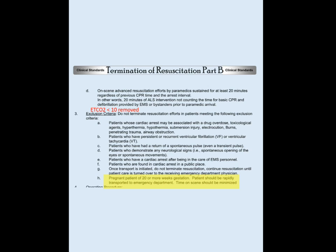We've added an exclusion criterion: pregnant patients of 20 or more weeks gestation should be rapidly transported to a receiving facility. Your scene time should be minimized, and ALS interventions should be performed in the truck as it's moving down the road to the hospital. We do this because these patients may be candidates for perimortem cesarean sections. That is not a pre-hospital procedure for paramedics, but the longer the delay from resuscitation to cesarean, the less likely you'll have a viable child delivered.